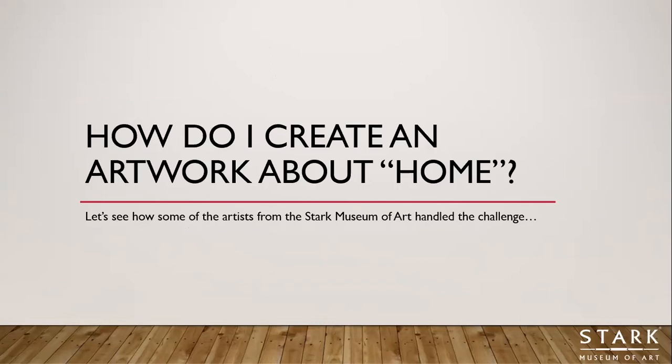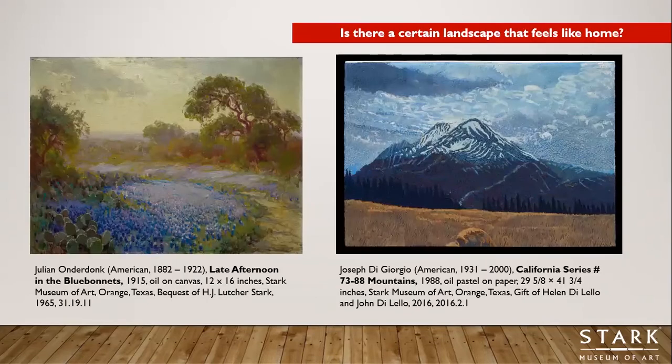Now, when we think about how we could create a work of art about home, I wanted to pull up some examples from the collection here at the museum because our artists have done that before. Now, I do want to caution that these artists were not specifically posed this challenge, but I think we can look at these works from this lens.